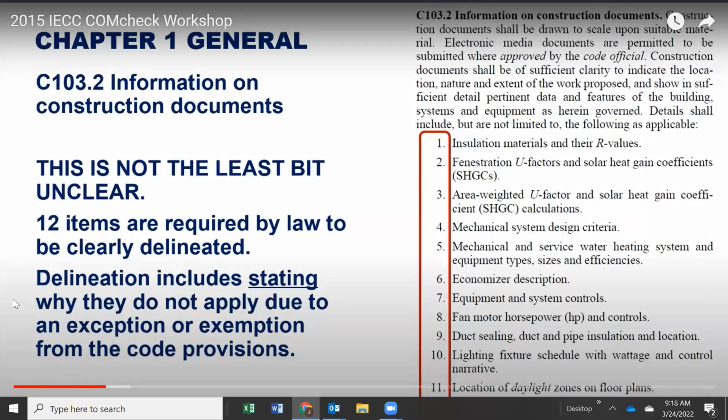Go ahead. Okay, so one of the things, just for our audience, because I think they'll get a charge out of this, one of the reasons why we started with COMcheck and not ResCheck, okay? Basically, we have this same format of requirements for including items in the plans in ResCheck, okay? But nobody wants to put the equipment on a set of house plans. I mean, it's just hilarious. It's like, no, we'll do this in the field, okay? And it's an inspection item, adios. And so anyway, I just wanted to share our strategy for why we started with COMcheck.